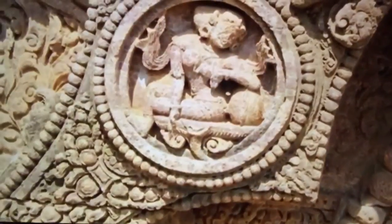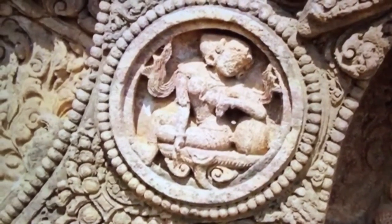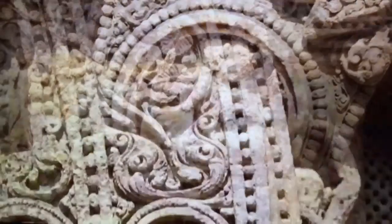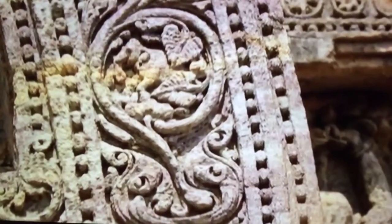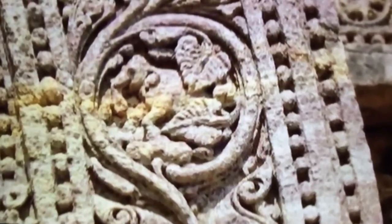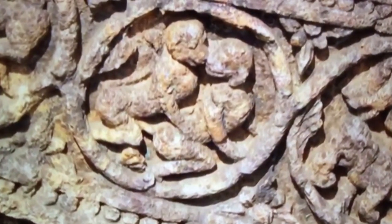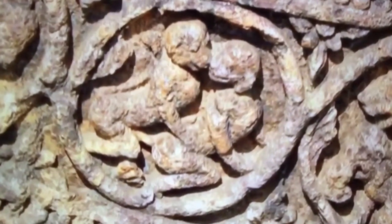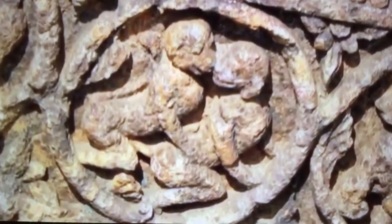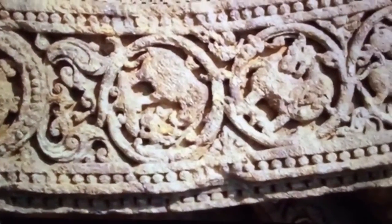For example, this carving on a major spoke has exactly 60 beads. Notice how in some carvings you can see leaves and flowers, which may mean spring or summer. Notice how in some carvings you can see lemurs mating, which only happens during winter time. So, these sundials could have been used as an almanac for a variety of different things.